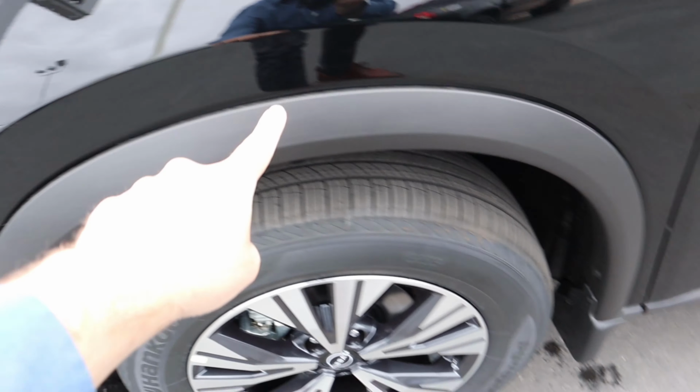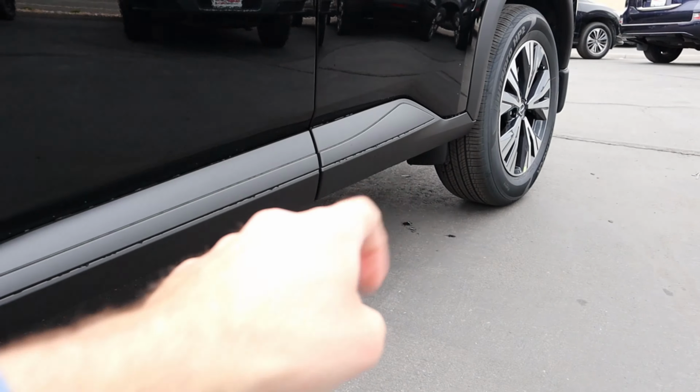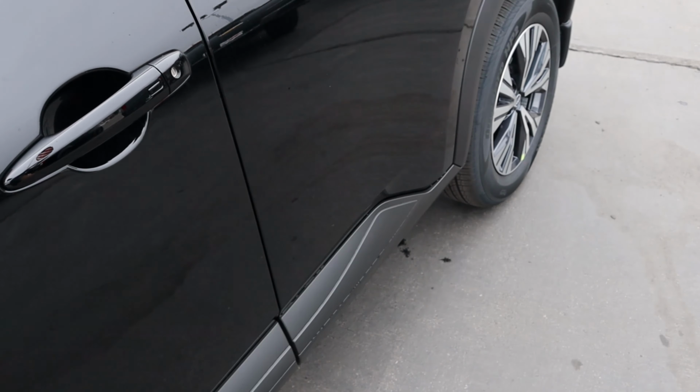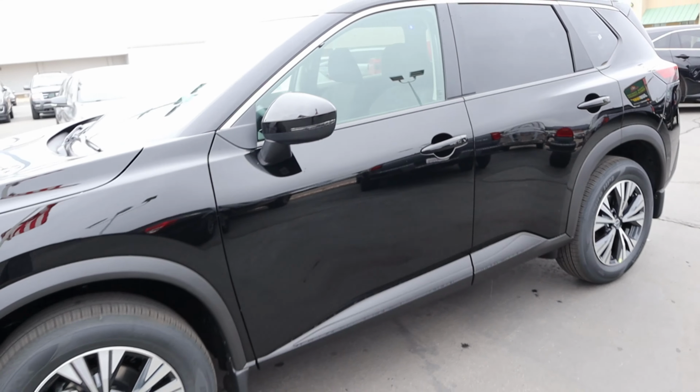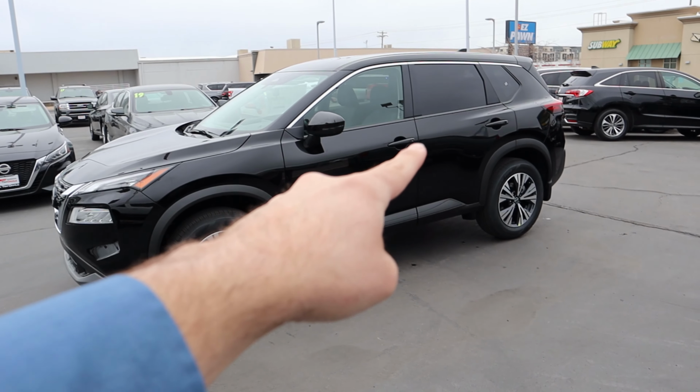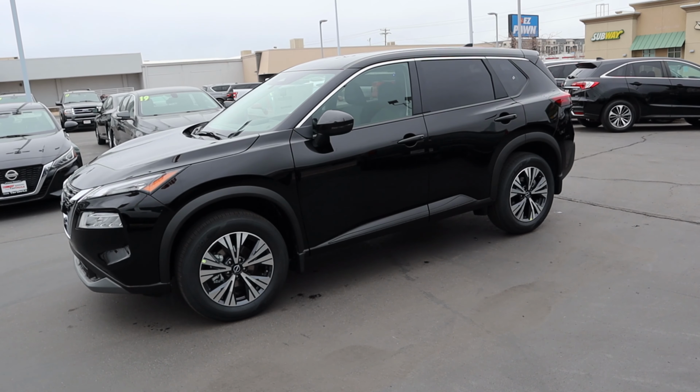And then you can see here with the fender flare, notice it goes down into a splash guard. And then you can see the trim here all along the side, and that continues there to the rear. Definitely interesting how that is integrated into the bodywork. Now, taking a few steps back, here's our full side view, which I definitely like, the hips there in the back, and I think it looks great.